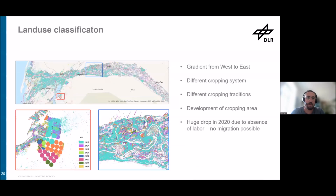We also did some land use classification over time, from 2016 to 2023. It's very nice to see the development of the fields, where each year some fields are added to the farm here. It's a large commercial farm. In the smallholder farms, you also see very interesting developments. For example, the agriculture area or the cropping system there also relies on harvesting workers, or labor, who are migrants from Mali, for example, and there we had a huge drop in 2020 due to the absence of the labor. So we can really see this in the agriculture area in the satellite data.